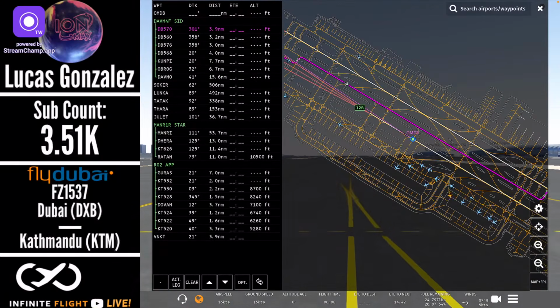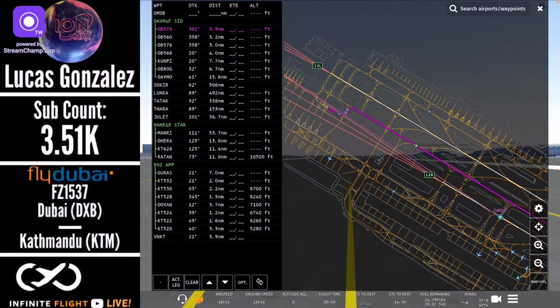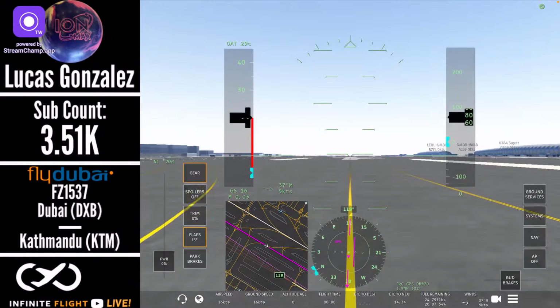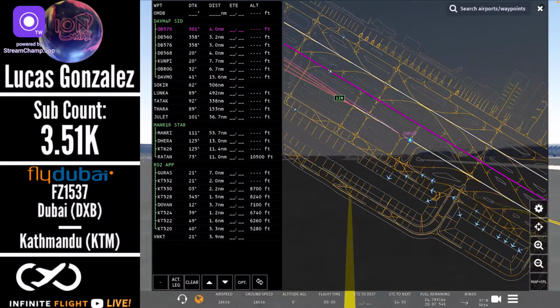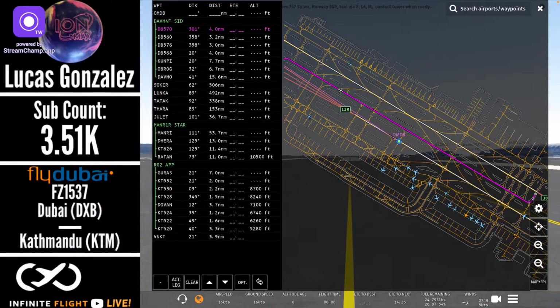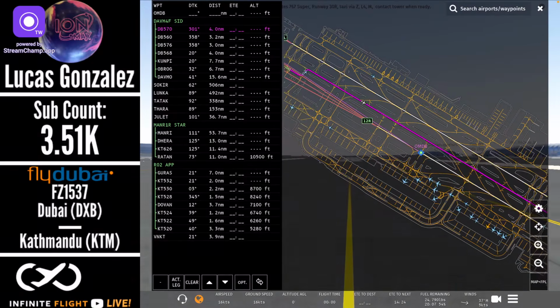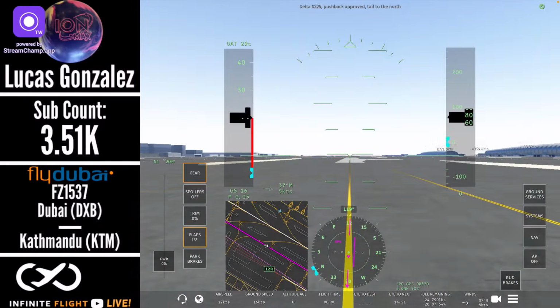Dubai ground, Emirates 3624 heavy, ready to taxi with information Golf. Emirates 3624 heavy, hold position. Holding position, Emirates 3624 heavy. It's kind of like I might be in front of this approaching line of aircraft coming. Dubai ground, Delta 0225, ready for pushback with information Golf, from what I see.